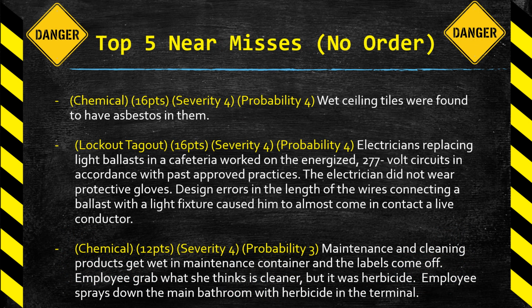Now we will be looking at our top 5 near misses, which are in no particular order. Our first one is chemical. It was rated 16 points on the high risk scale, severity being a 4 and probability being 4, which is wet ceiling tiles which were found to have asbestos in them.